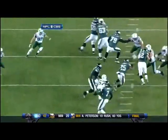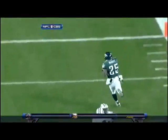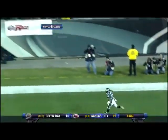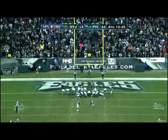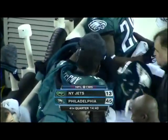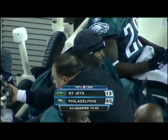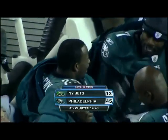Yeah, Bart Scott, single season. Bart Scott right in the hole, and he's trying to make the stop, and LeSean McCoy bounces that thing all the way backside. Got some help downfield from DeSean Jackson. That's a big-time run from LeSean McCoy, 20 seconds into the fourth quarter, with his third touchdown of the day.